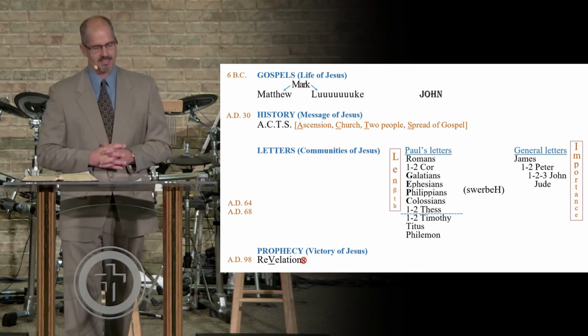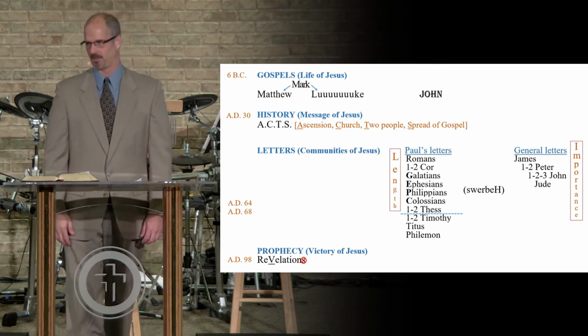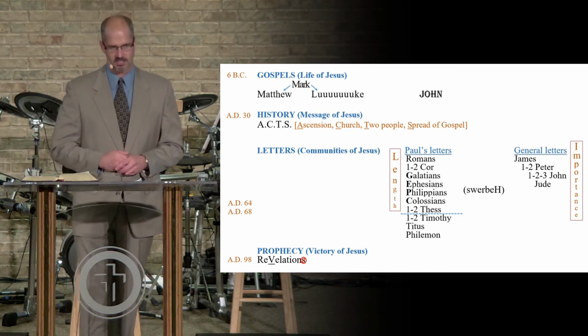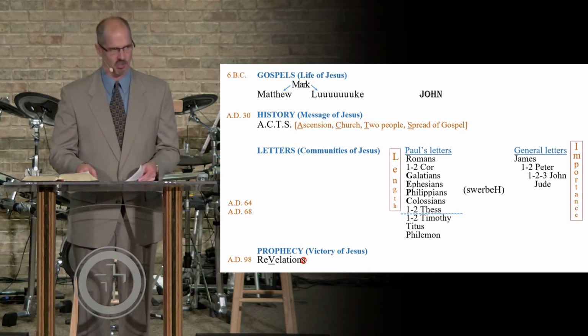1st and 2nd Thessalonians deal with excellence and expectation. 1st Thessalonians talks about Christian excellence. 2nd Thessalonians talks about the expectation in Jesus' return.